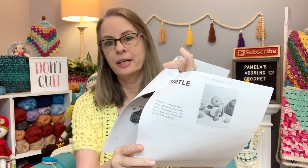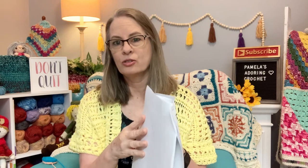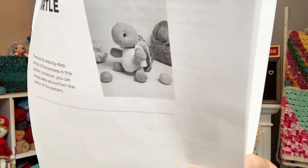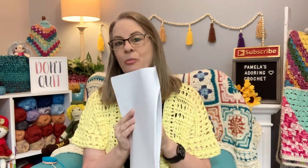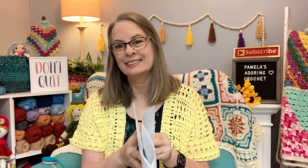And the place where she found this is crochettrend.com. And they were on sale, the patterns, for like $8 or something like that. But here he is right there. See how he's got that little shell on him back there? And they use a number 2 fine weight yarn. So that's pretty tiny. Idea of the hexagons I've got to put together for his outer shell. So it's going to be really colorful.